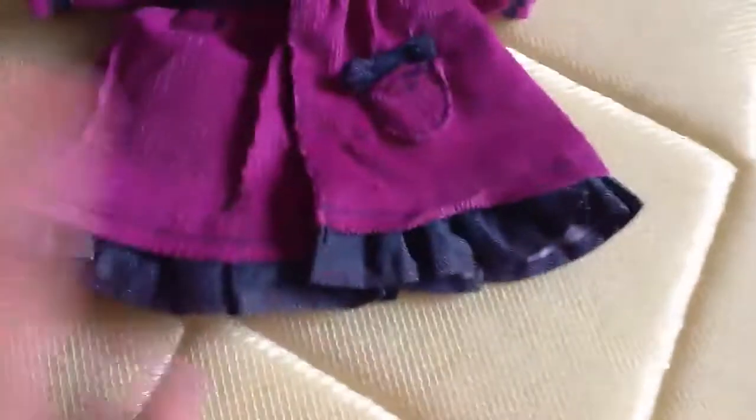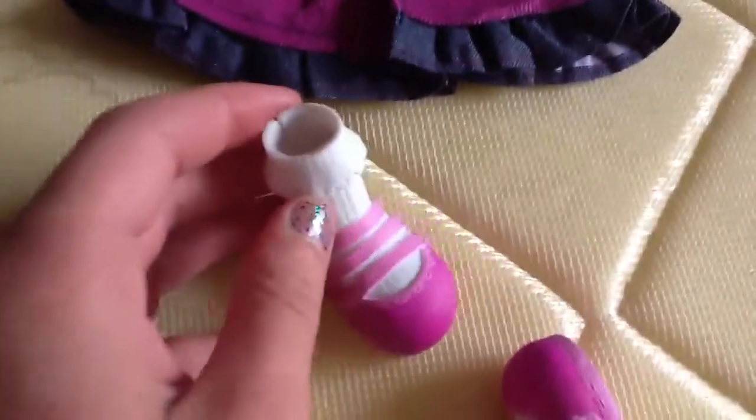I spent some of it on this little velvet coat that is really cute. It's like jean at the bottom and all velvety here. And there's little sparkly buttons. And it comes with these really adorable shoes. Really, really cute.